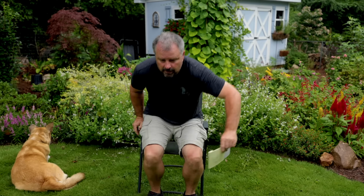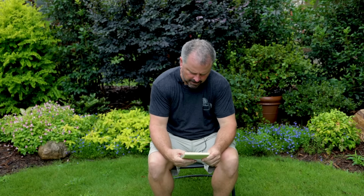Let's see. Somebody has a wet area and they need shrub recommendations. Yeah, I'm going to stop for just a minute. The rain has slowed back down, and now we have a different backdrop. Next up, somebody asked me for plants to go in a wet area.